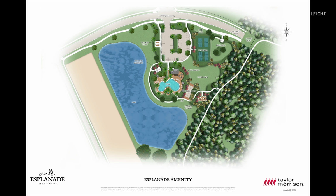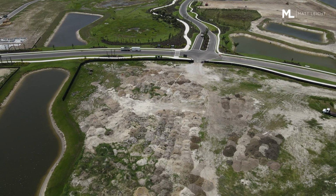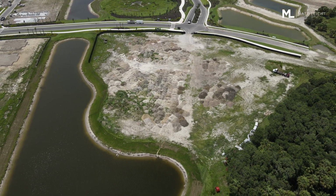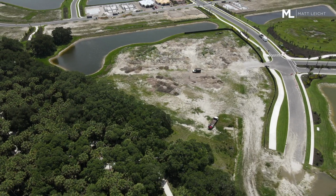Esplanade at Skye Ranch will have its own additional clubhouse as well. This will be for Esplanade residents only. This clubhouse is within the gates of Esplanade and will have a fitness center, spa, pickleball courts, and a resort-style pool. Throughout Skye Ranch, you'll also find oaks, palms, forested wetlands, lakes, and planned trails throughout the community.